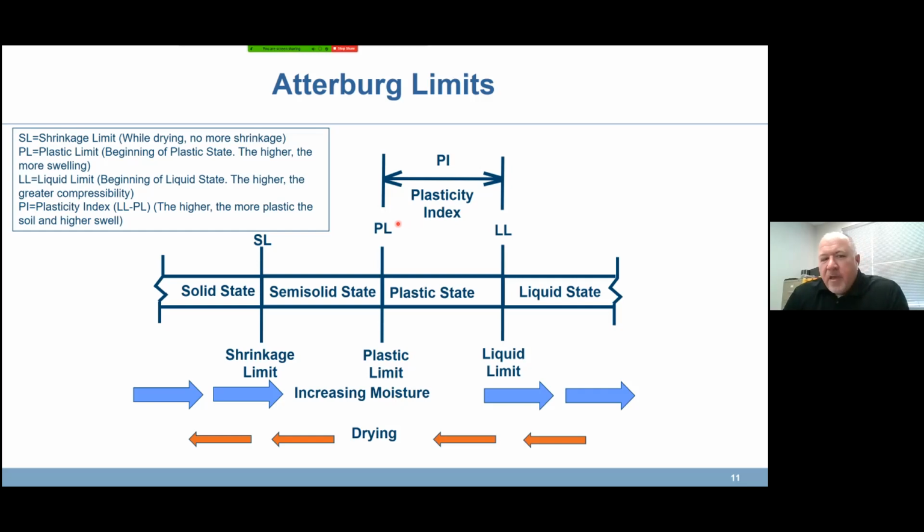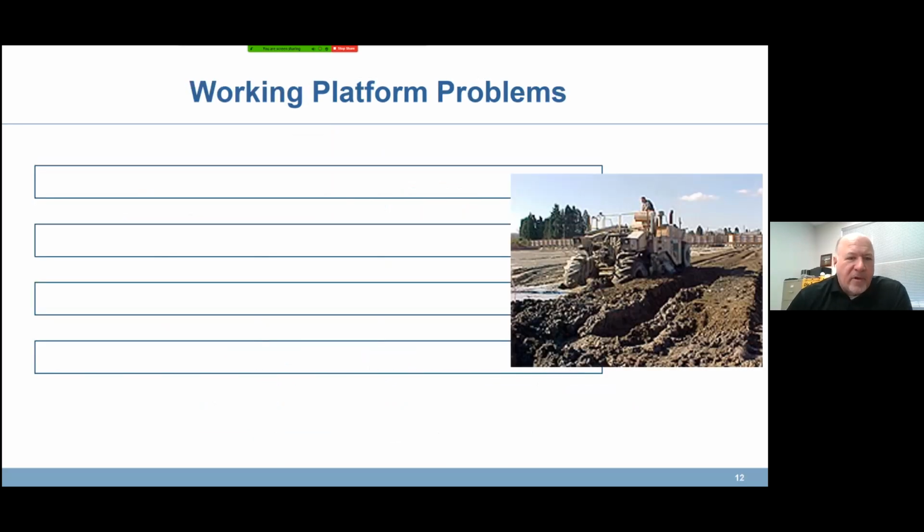If you have a soil that has a large PI, that plastic state, the difference between the plastic limit and the liquid limit is large. That gives you more risk for volume changes, expansive soils, shrinkage while drying, those types of things that can be pronounced when you're looking at long-term pavement performance. So we'll talk about that PI value here as we go.